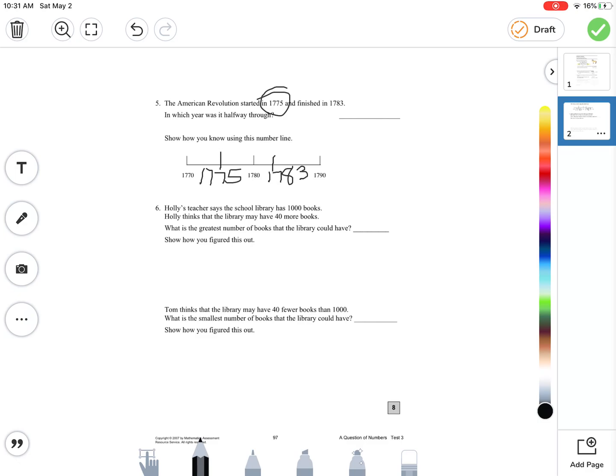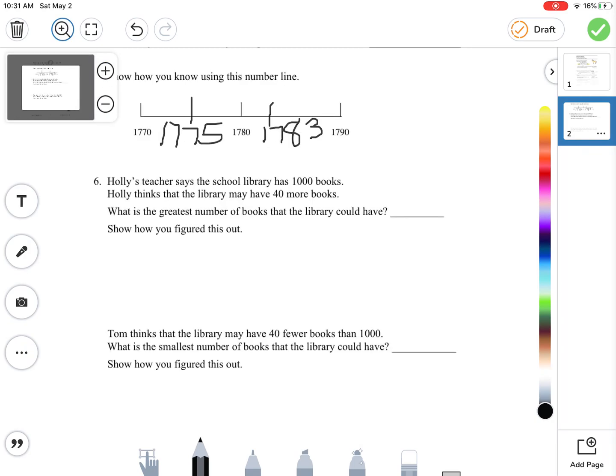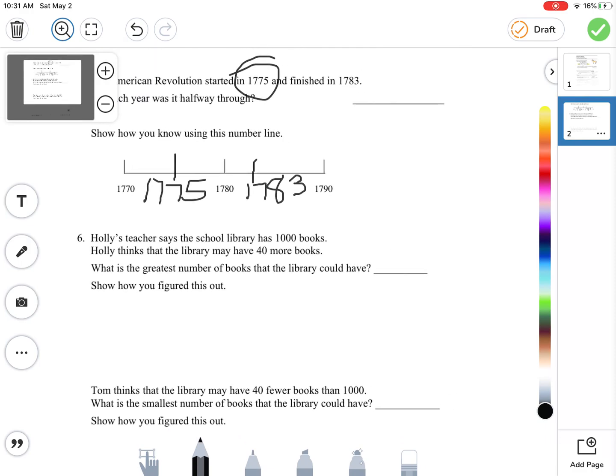Now, what I'm going to do is like I did the first time. I'm going to just start taking away to find which year was halfway through. So I need to finish this number line. I'm going to go ahead and zoom myself in so that I can write better on my screen. All right, so here we go. I'm going to say I need to get 76, 77, 78, and then 79. Now, I'm not doing the very neatest here, but I'm still labeling 81 and 82, just so I can start taking things away.